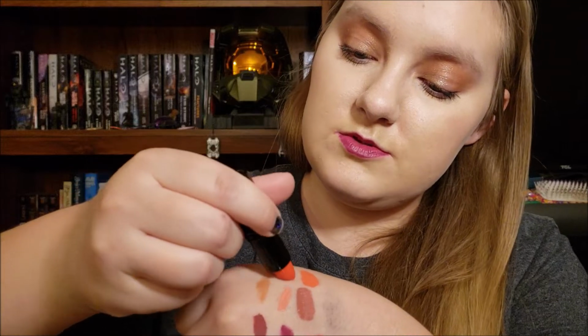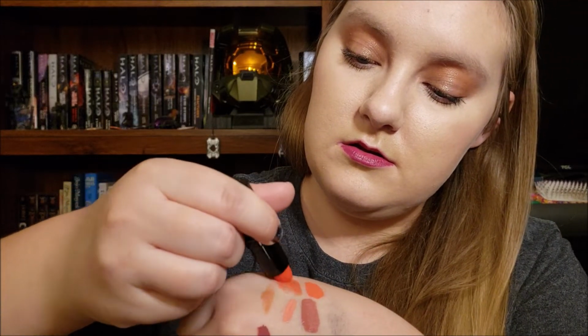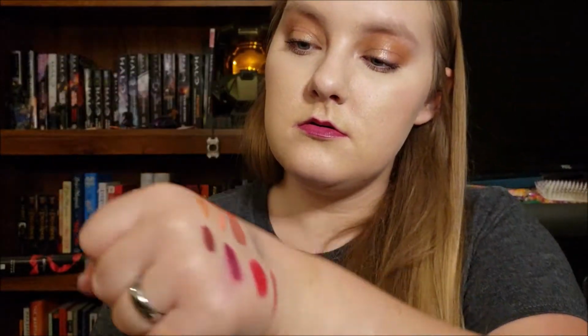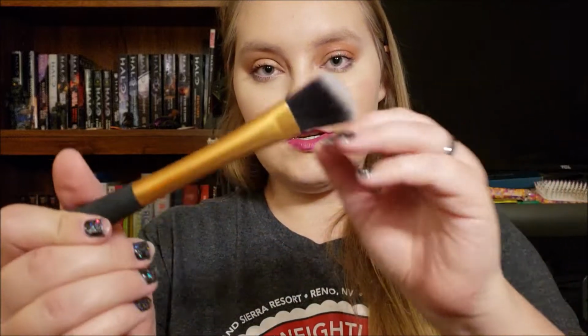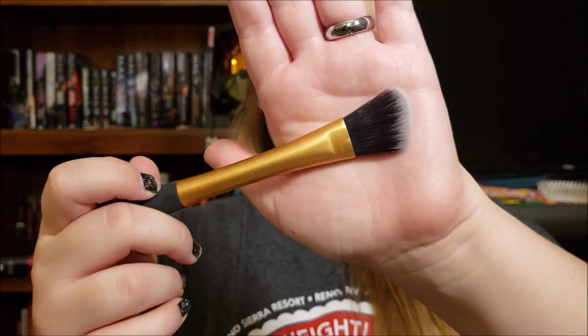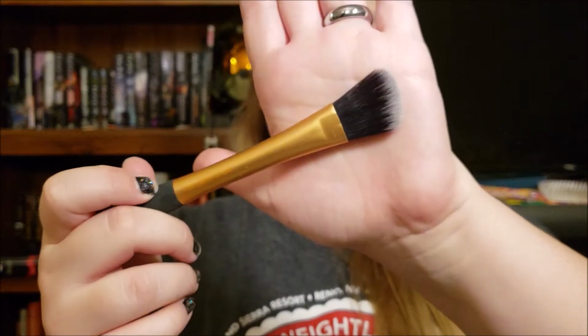And one more lip product. This is also from Makeup Revolution. It is a lipstick that is almost exactly the same shade as the lip lacquer. Tools-wise, I've got this Real Techniques foundation brush. It's a flat foundation brush. It was the first brush I got when I was originally trying to do foundations with brushes, and it did not do what I was hoping.